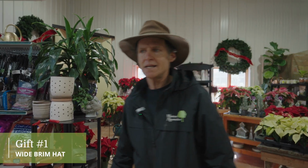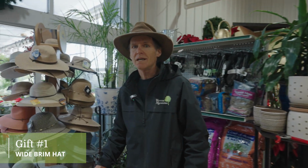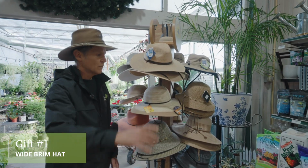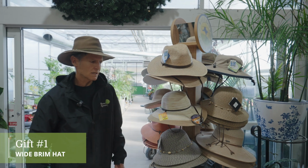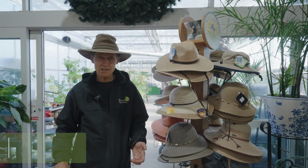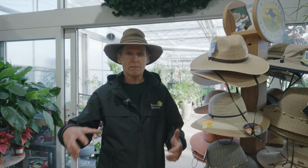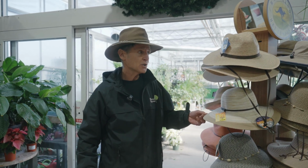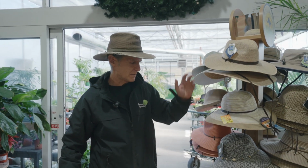Essential. Every day I have this on. You won't see me here maybe once without that hat on, but for the most part, we carry a good selection of hats, and the big thing is they're going to protect you from the UV rays. They're stylish. You can wear them in the garden and you can wear them out on the town. And also a lot of them are made with natural fibers, so they're great for the environment. That's my number 1 pick.